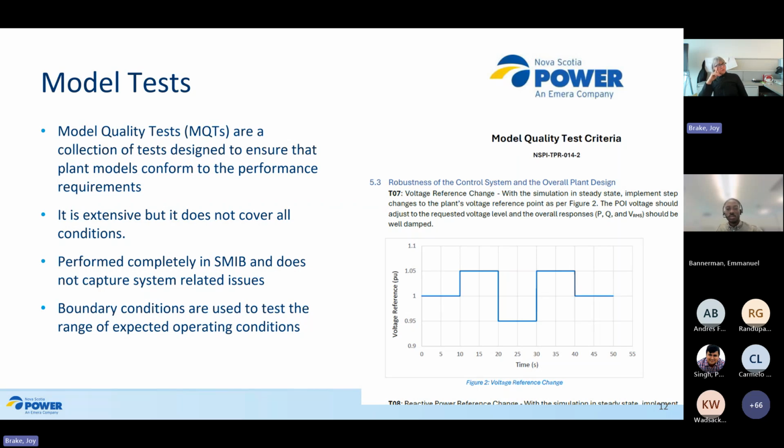I'm not sure. Manuel, what number are we up to right now? How many tests are we running right now? Do you know off the top of your head? Like 347 last I checked. Yeah, that's a big number.